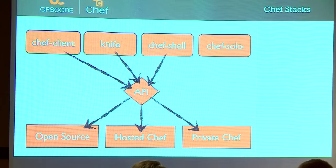There's the open source server. Opscode has a hosted solution and a private on-premise solution. And as far as Chef client's concerned, it's the same API, although the Opscode solutions have more endpoints. They have more features like role-based access control.